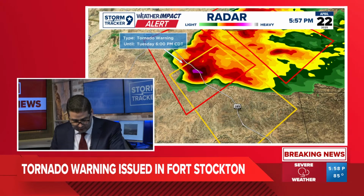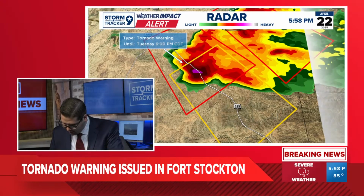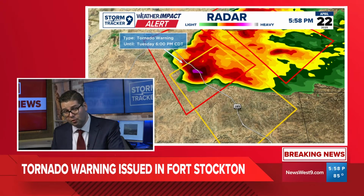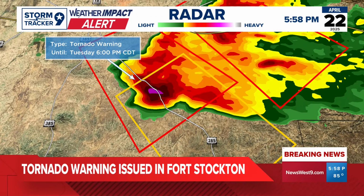All right, that's good, though. Good stuff. Here we go. Latest 2-inch hail, 70-mile-per-hour wind gusts. We already got reports of an 18-wheeler actually flipping off to the side. So we're going to be keeping an eye on that.